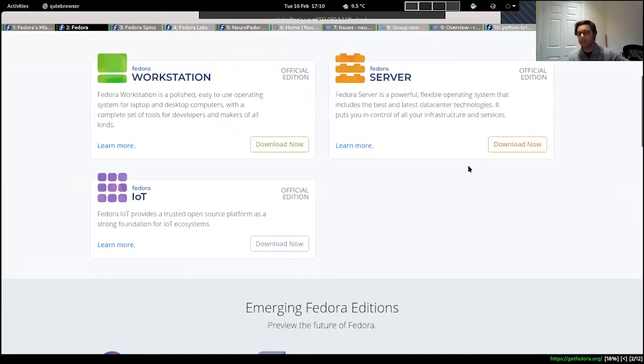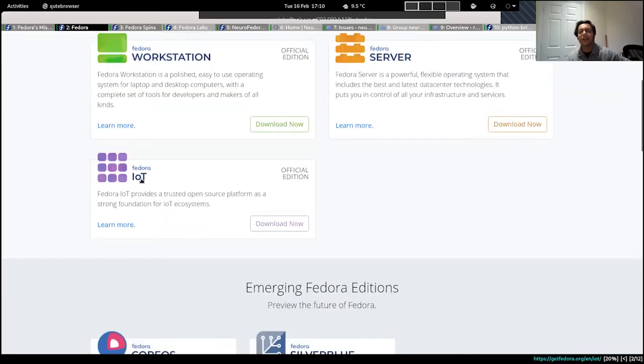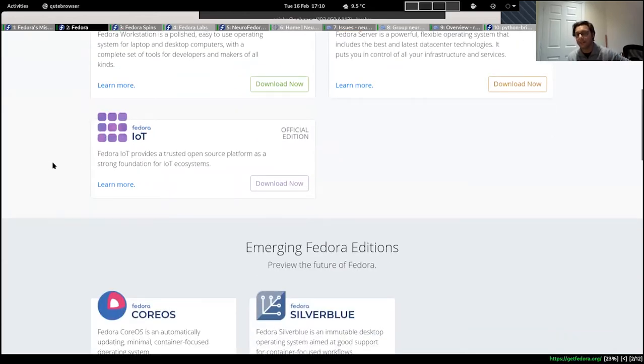This is for laptops and computers. They have a Fedora server distribution, which is meant to be headless. So this is for server deployments where you don't have a GUI. So you'll SSH in, or you'll use something called Cockpit to administer your server. And finally, they've started moving on to IoT, Internet of Things. Now, I don't know a lot about IoT, so you'll have to check that out yourself.